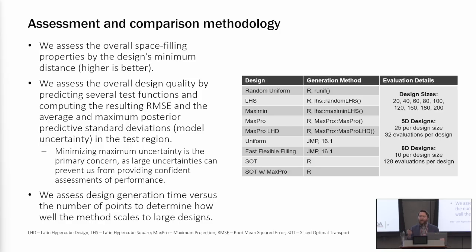We also can assess design quality by looking at the predictive performance. So by looking at the average root mean squared error, as well as what the maximum predictive uncertainty is. So that's that blue on that rainbow plot where we saw the big blue uncertainty intervals. That's minimizing whatever that maximum value is. Because as we see, when you have a very large maximum uncertainty, that could really water down the conclusions that you can make.